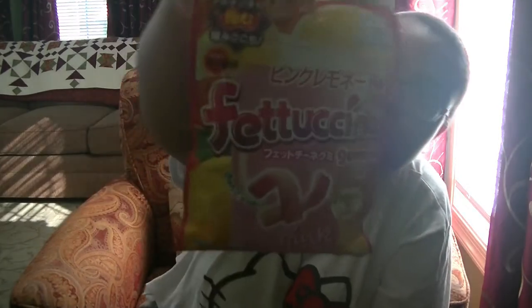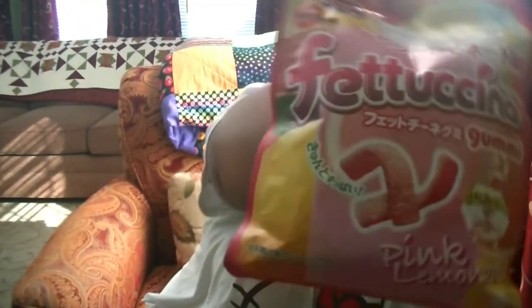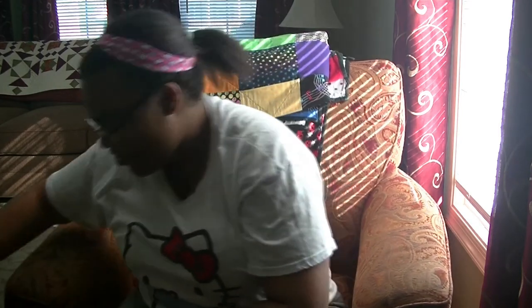Next, more snacks. So these are fettuccine gummies, pink lemonade, and then I think that's honey on there. Also, I apologize if you hear any background noise. That is out of my control. So anyway, there's fettuccine gummy. It's fettuccine gummy because it looks like fettuccine noodles. And this pink lemonade, I really want to try one now, but it's almost dinner time. So this will have to wait for a future Stars Tries video.